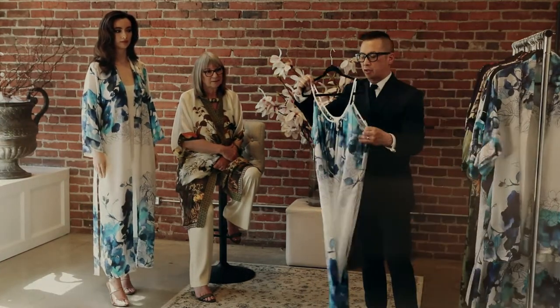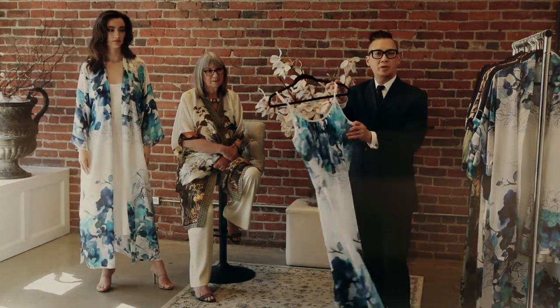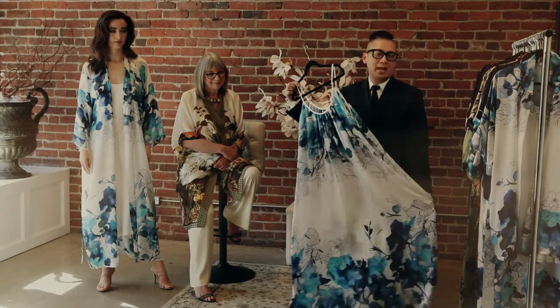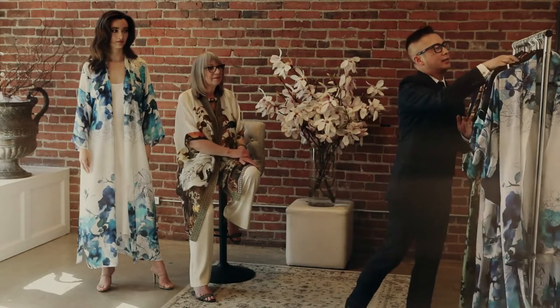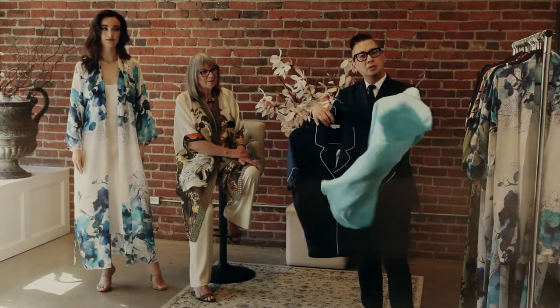And then we have a very dreamy, floaty nightgown. Could be a great little summer dress. In the summer months, just put some sandals on with it, and you can just walk out on the beach, go shopping in it. And then these are the two colors I'm telling you about, the midnight and the Riviera blue.